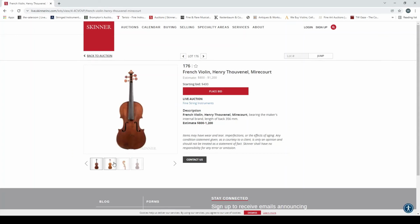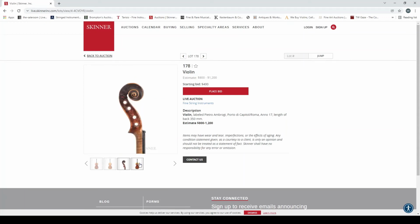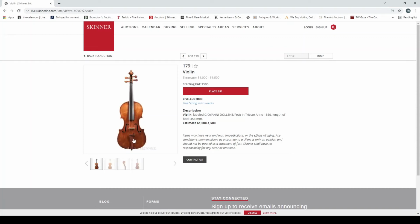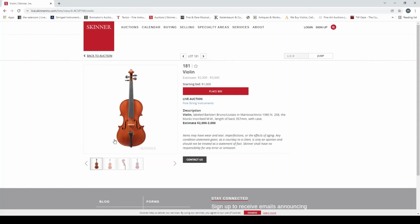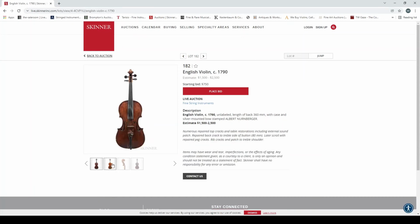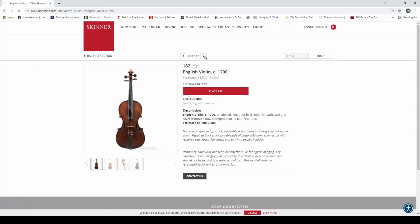Another violin. French violin by Henri Thubenel. Another violin here. Another violin. Another violin. American violin by William Voigt, New York. Another violin. English violin, circa 1790. Similar in a way to the one with the Walmsley label.